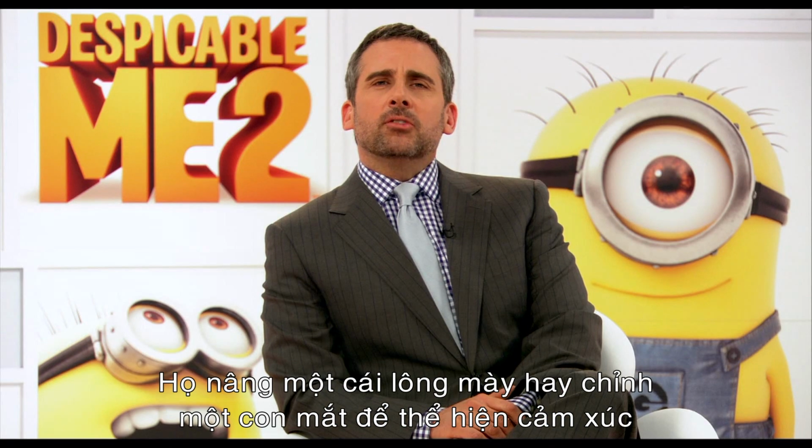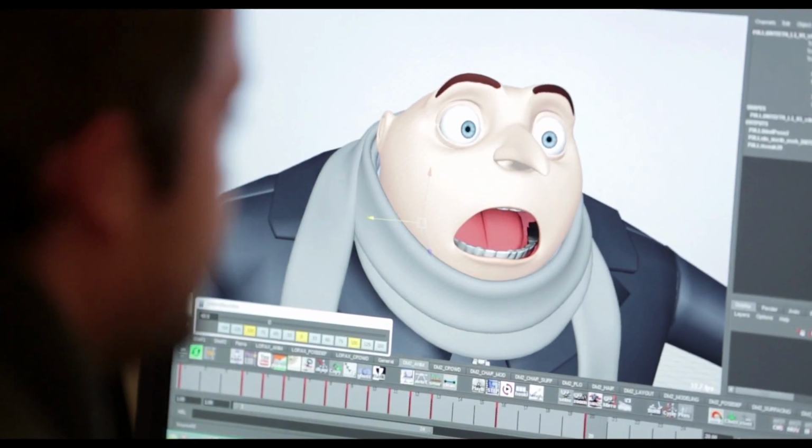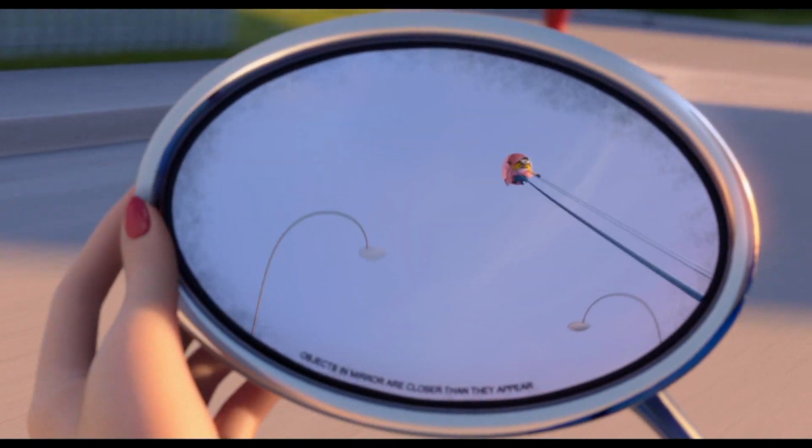What? They raise an eyebrow or squint an eye to express emotions. But most of all, they bend, squash, and stretch their virtual puppets to extremes just to get a laugh.